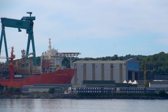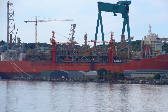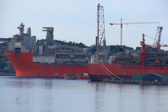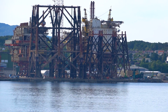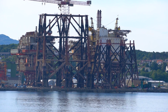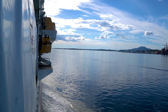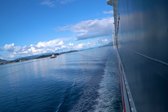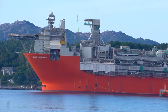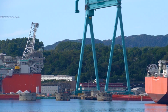And here we are now in the city of Leirvik, and here we can see a big shipyard. It's called Kverner, and they are specialized in building oil platforms and platforms that are treating petroleum or natural gas. And right next to it is another yard, but this is a ship breaking yard, and there they are currently dismantling an oil rig.